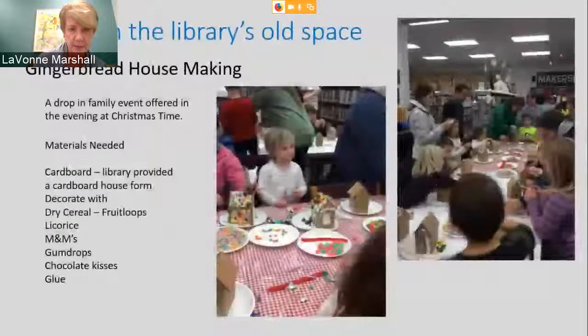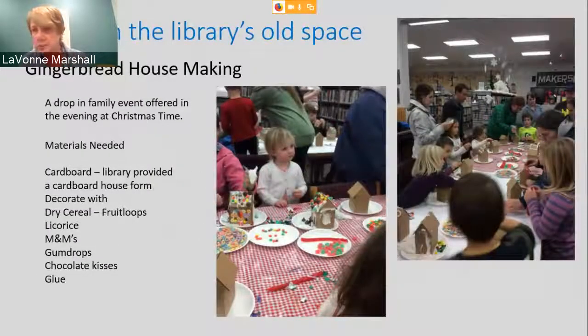Our old space, I'm going to get to some of our pictures. This is one of our events that we had in our old space. We had a gingerbread house making family event, and you can see how crowded it was, and we did it anyway. And people come because they want to create and they want to do things as a family.